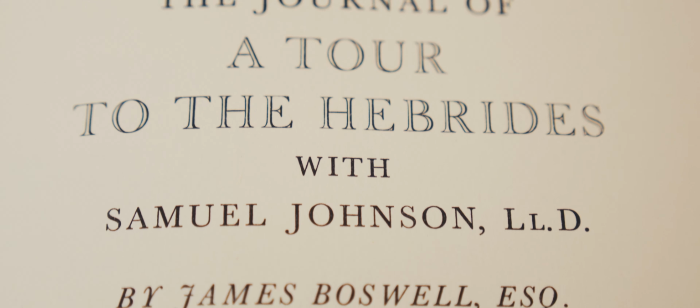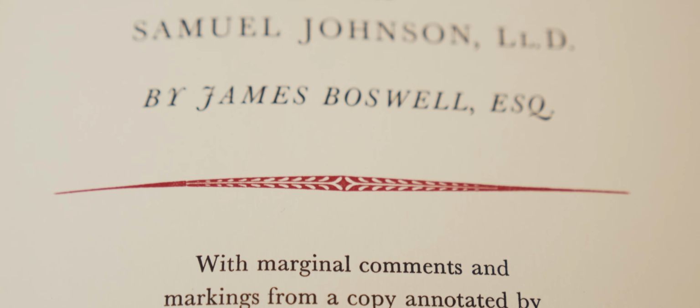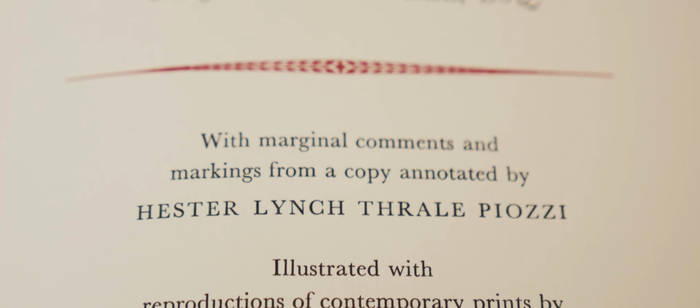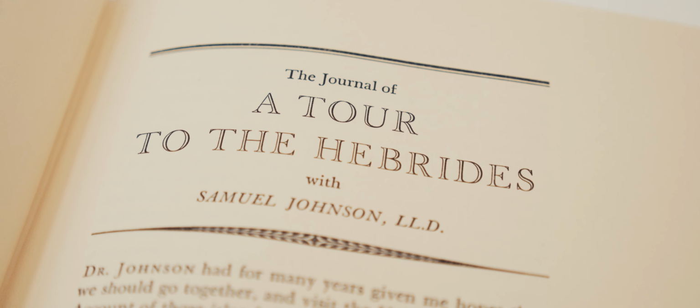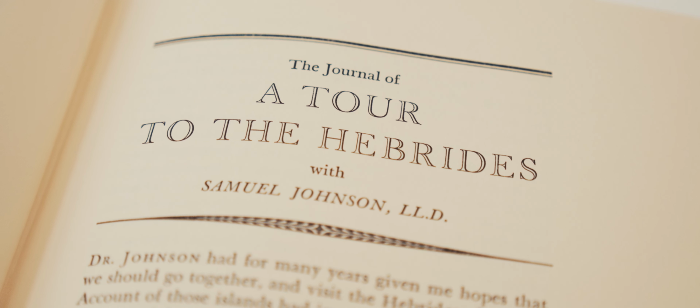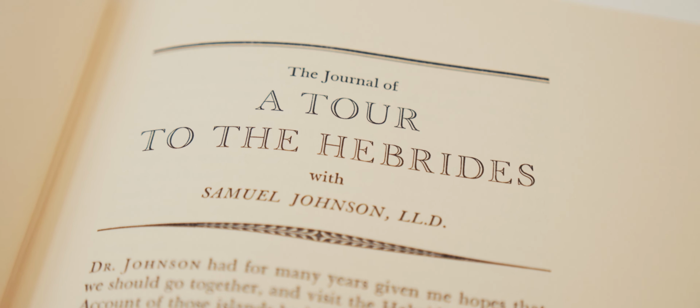The monthly letter describes the internal design as exhibiting a strong 18th century flavour and being characterised by a chaste dignity. I'd have to agree. I imagine this book would look quite at home among the many volumes on Boswell's own bookshelves.